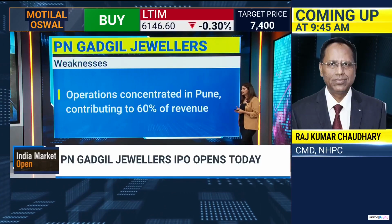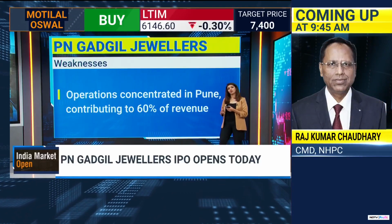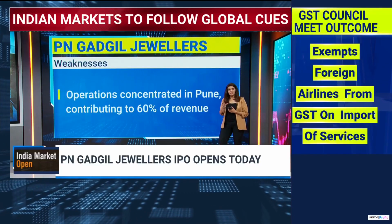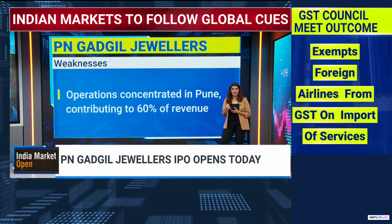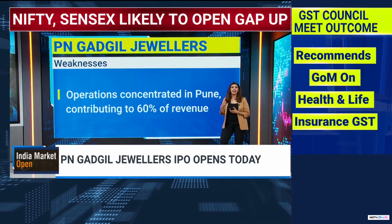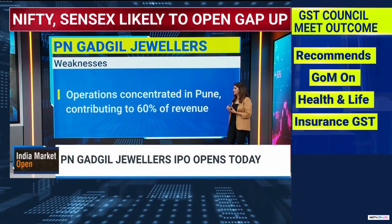In terms of weakness, like I said, the strength where there was a geographical sort of control that they had in the state of Maharashtra, this could also be viewed as a weakness. Now, why is this a weakness? Because of the concentration that they have in the state. Expansion, any sort of more localized factors could impact the company quite significantly.